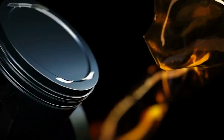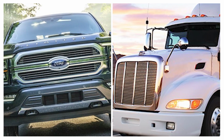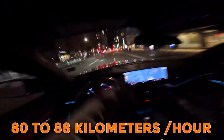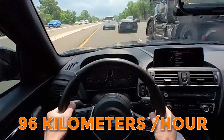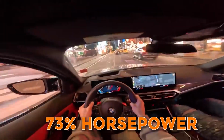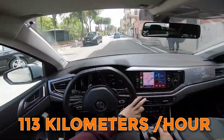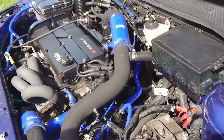The faster you go, the harder your engine has to work. More fuel is pumped. Pistons move faster than optimal, and internal components experience greater stress. The ideal cruising speed for most cars and trucks is between 50 to 55 miles per hour or 80 to 88 kilometers per hour, but increasing speed to 60 miles per hour or 96 kilometers per hour demands 73% more horsepower, and at 70 miles per hour or 113 kilometers per hour, that number jumps to nearly 160%. That's a massive strain on your engine.